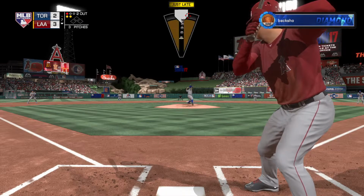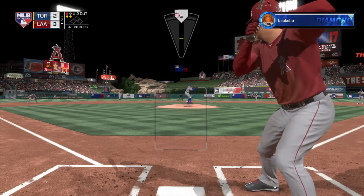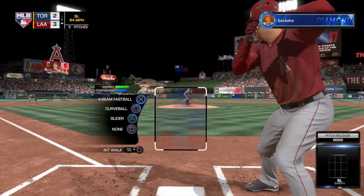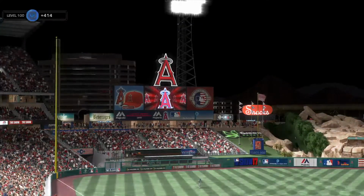Here's the 1-2 delivery. And this is going to find the crowd down the left field line. Count holds at 1-2. And did he go around? No, he did not. Ball 2. And that's the pitch they wanted him to punch out. Looking at a fastball.